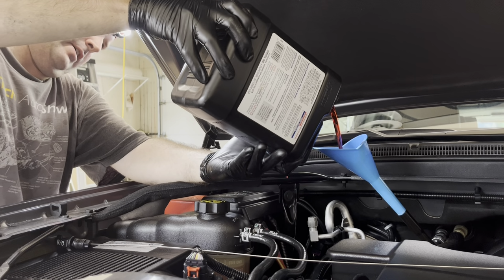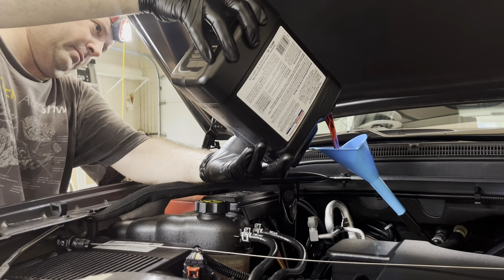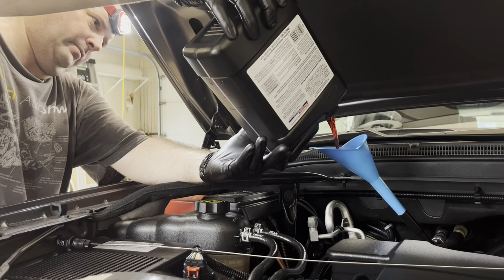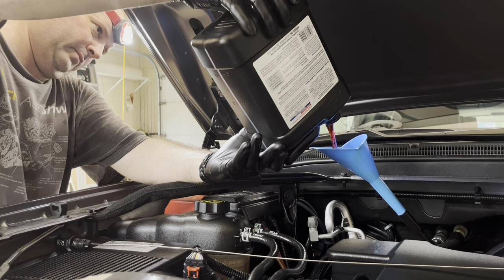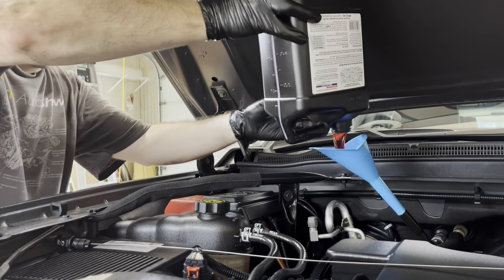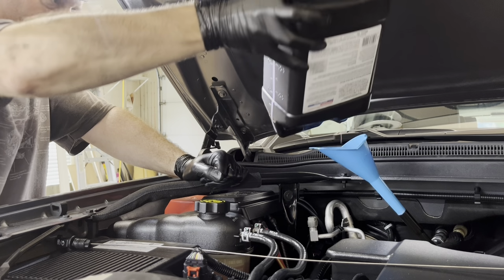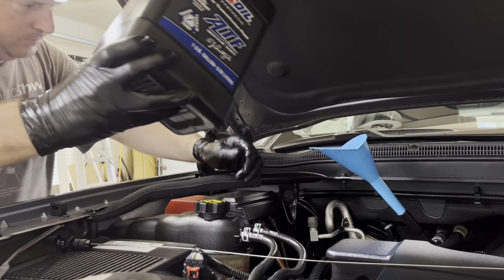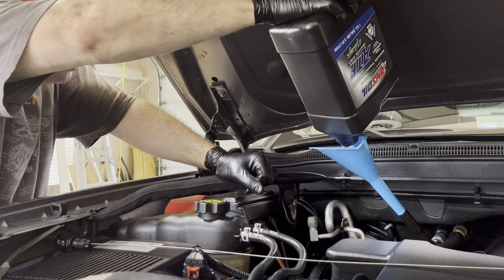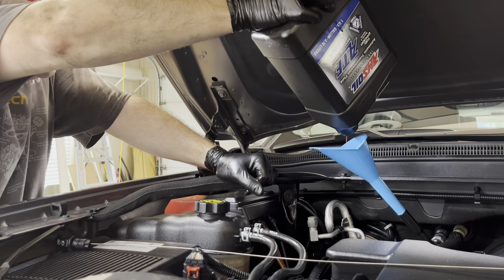So we're going to fill it in via the dipstick. Once you get it mostly empty, you can flip it around. No problem. So we're gonna put in enough fluid, get it up to the full cold, and then we'll start doing the exchange.